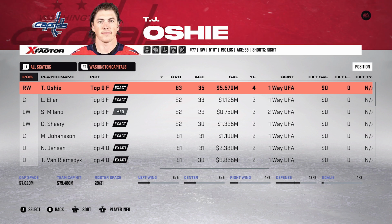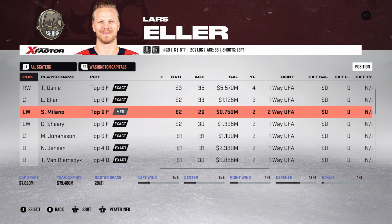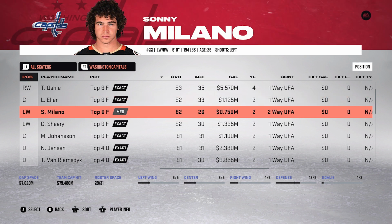I might have to go back and change one of my picks for a goalie. I'd like to have TJ Oshie on the team, but not at that price. 5.5 for the next 4 years. Lars Eller, 82, 1.1 for the next 2 years. That's actually pretty good value. Sonny Milano, though, even better.